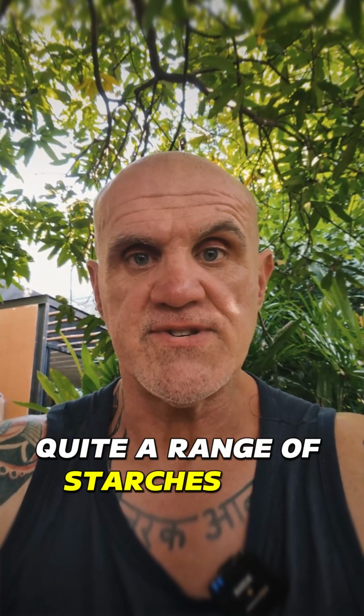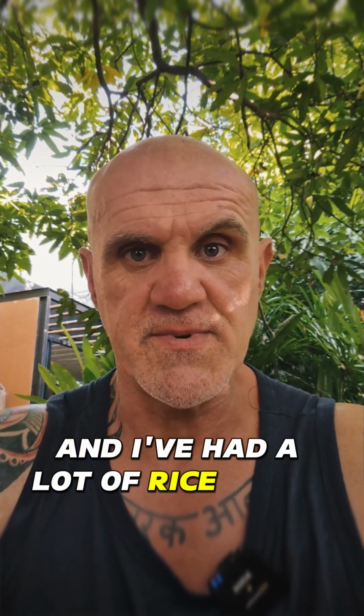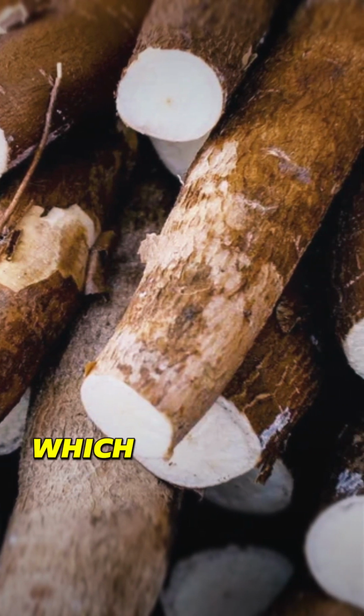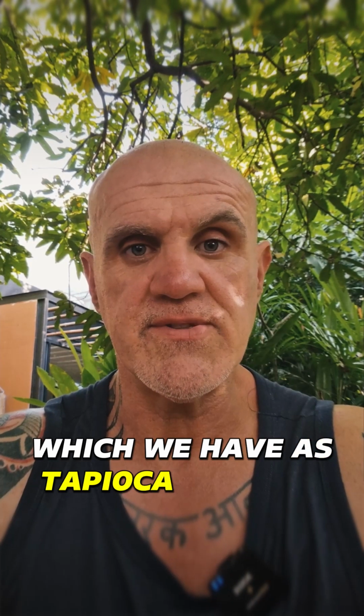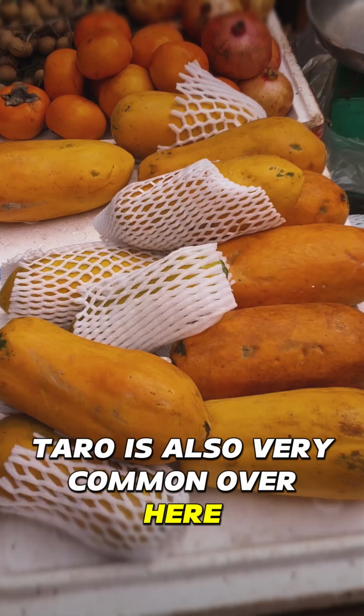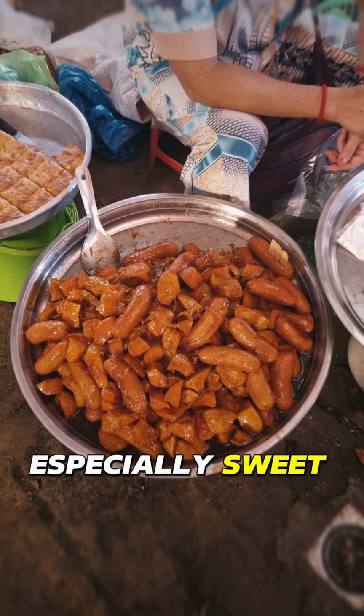Quite a range of starches are eaten. Rice, of course, is very, very common, and I've had a lot of rice while I've been here. Also, cassava, which is a root we have as tapioca flour in the UK. There are lots of other flours that can be bought to make bread, of course. Taro is also very common over here. And of course, potatoes. Potatoes are abundant here, especially sweet potatoes.